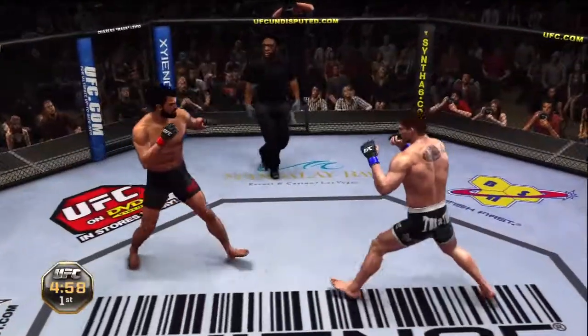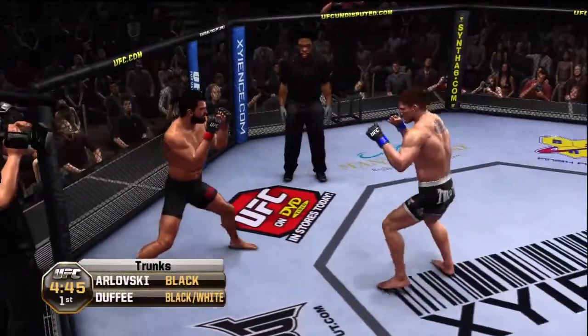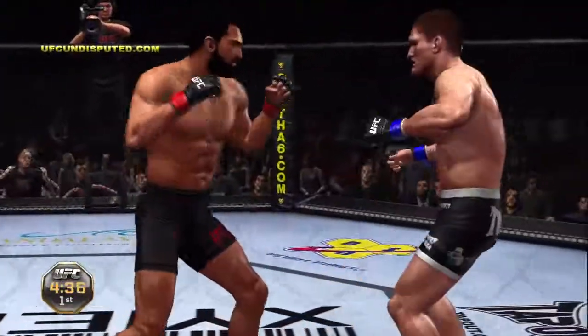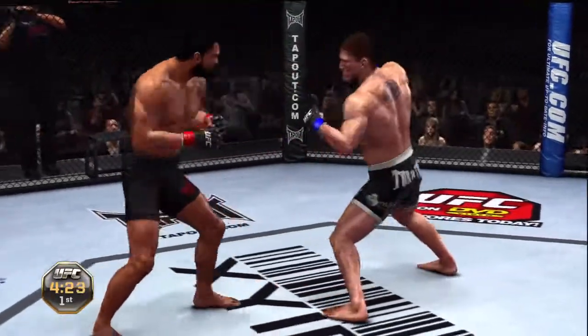And we are underway. They each proved themselves in the first round. Now one of these fighters is about to earn themselves a spot in the semifinals. This is exactly the fight I was hoping for when I saw the opening bracket. This has the potential, in my opinion, to be the fight of the tournament.